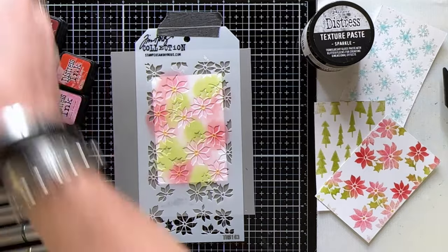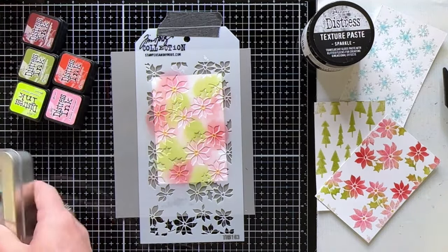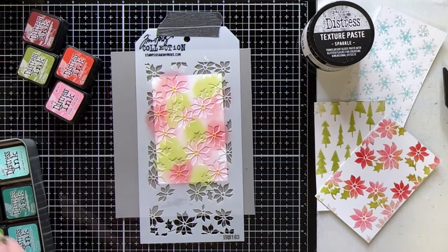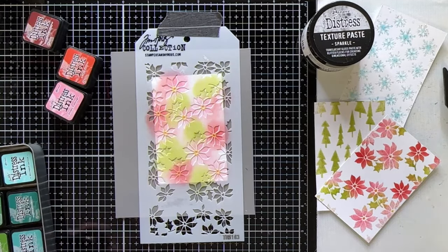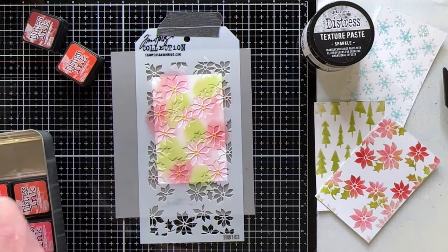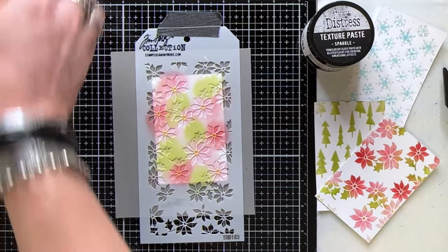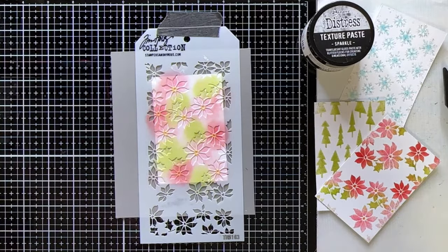So let's close these up. We're done with the inking part. That was pretty easy, wasn't it? And this is one of those where you could do all of your inking ahead of time if you were working on a bigger piece. I just find it easier if I do one at a time because then I don't have to worry about lining it up, but you still can.